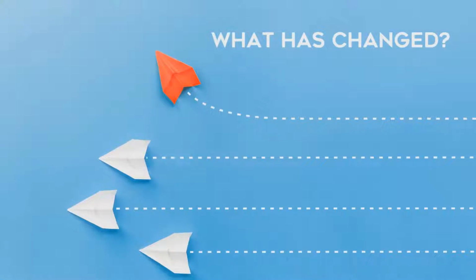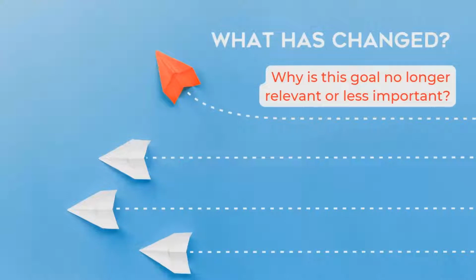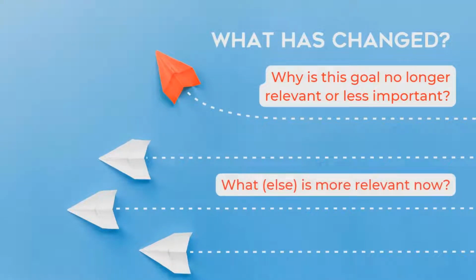And so we want to consider what has changed since we drafted the plan. Now, shifts could be changes in user needs, funding, staffing, resource availability, regulations, or trends. It could also be changes in our external environment or our community. Specifically, we want to understand why a particular goal or objective is no longer relevant or is less important to us. And we also want to know what is more relevant. So what else is more relevant for our organization now? Once we understand these shifts, we want to document them as well.